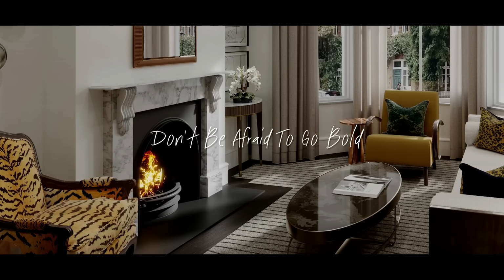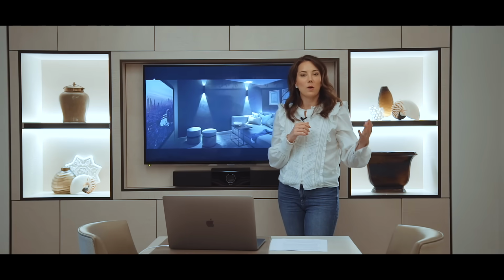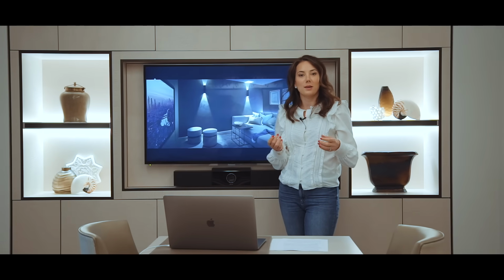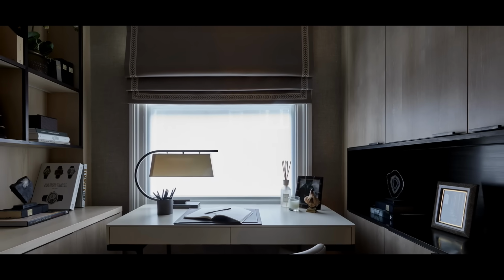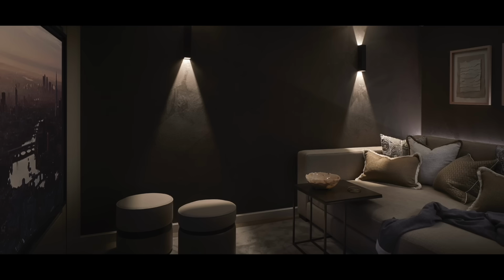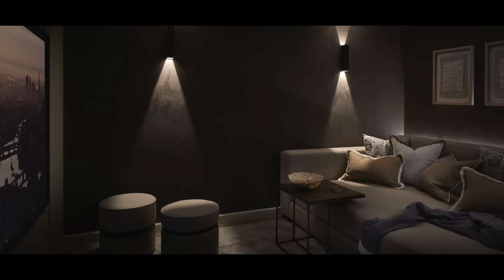Tip number 5 is go bold. Just because you have a small space doesn't mean you have to keep everything white, with white walls and light furniture. If you like dark colours, embrace them. And dark colours in a small room also have the added benefit that it kind of diffuses the perimeter of the room. So in this cinema, for example, this wasn't a recent project, it was in the basement. It was a really unwelcoming, cold space.